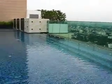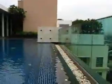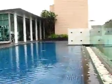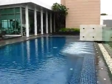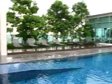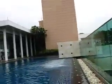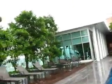And we also have the jets here as well for the jacuzzi. Jacuzzi jets here. So that's the rooftop.